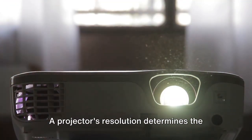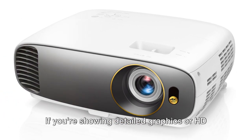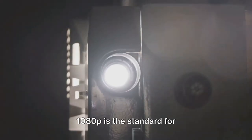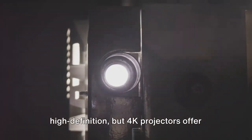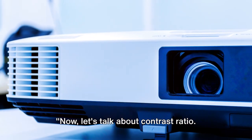A projector's resolution determines the clarity of the image. If you're showing detailed graphics or HD videos, you'll want a projector with a high resolution. 1080p is the standard for high definition, but 4K projectors offer even greater detail. Now let's talk about contrast ratio.